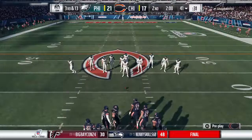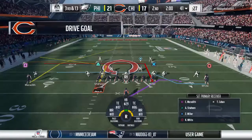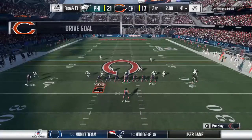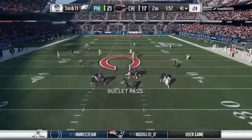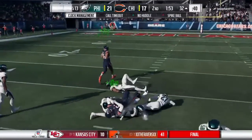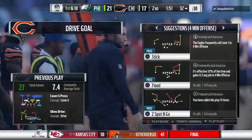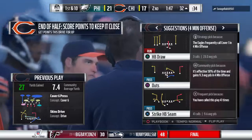Let's see what they draw up here. 3rd and long following the sack of Trubisky. Hurry up, here we go. 3rd and 19. Here's Trubisky. That's complete to Meredith, and he takes this one down all the way near the 30. A very solid gain of 27.